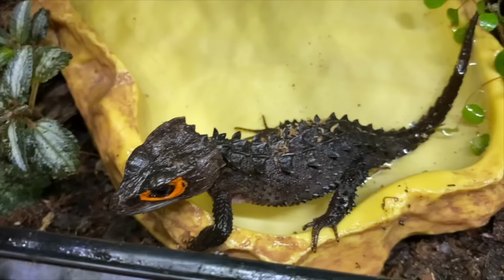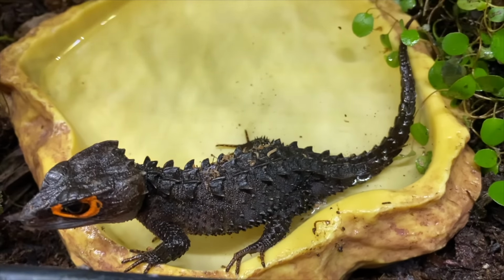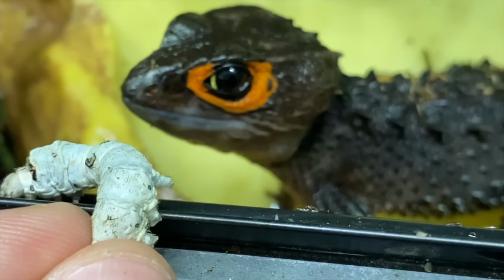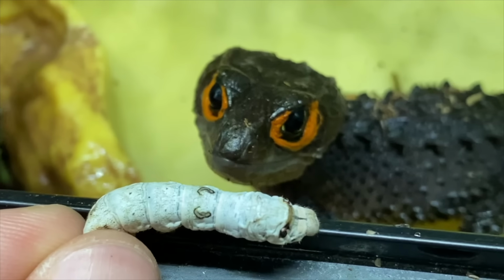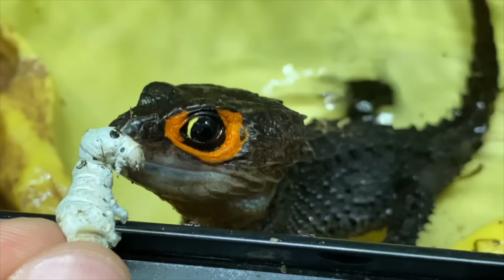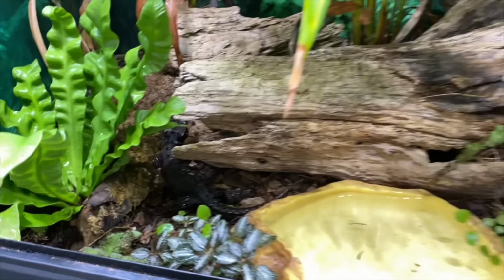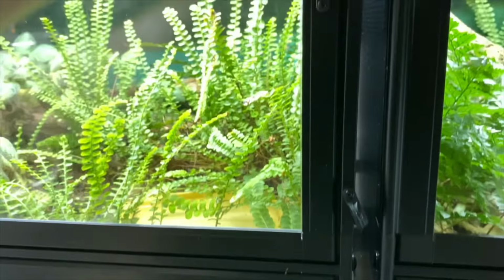Seems like she's not hungry. Maybe she's gonna lay soon or something. Kinda looks like she might lay soon. Why is she sitting in the water and not very interested in food? Or are you gonna eat? Like she can't really decide. Oh. Okay then. Weirdo.